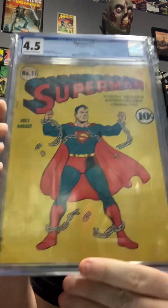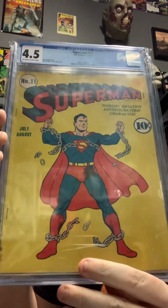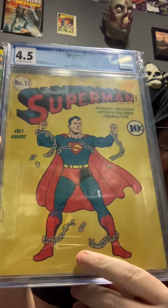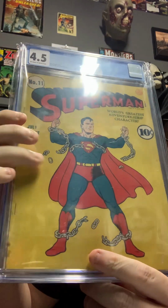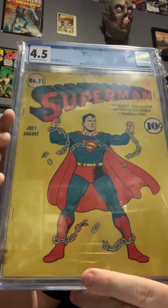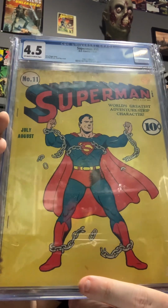And I got 9 last year. So in January of this year, I got number 11. So this is the first purchase I made in 2022. And this is the classic Breaking the Chains cover. Neal Adams went on to copy this later on and make a more explosive looking cover with bursts behind him and stuff. But this is the classic yellow cover. This is original Breaking the Chains. This is number 11 of Superman.